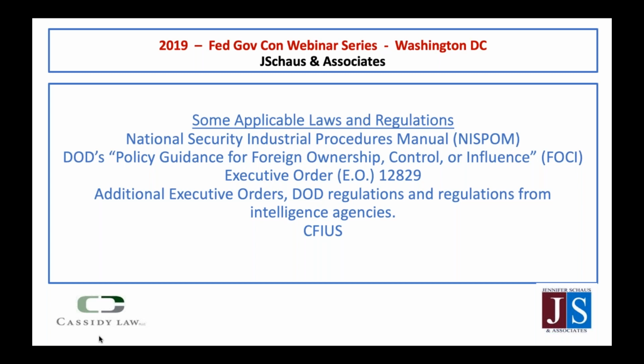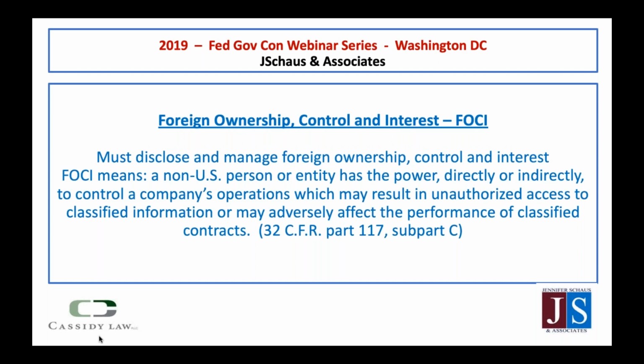And then another area of law that we're going to get into in a little more detail is CFIUS, the Committee on Foreign Investment in the U.S. Recently, that has been getting a lot more attention over the past couple of years as the United States government has gotten more aggressive about how it polices and monitors CFIUS. If we could go to the next slide, I'll talk a little bit more about CFIUS and why it matters. I'm going to talk about foreign ownership, control, and influence first, and then I'm going to go on and talk about CFIUS a little bit more.